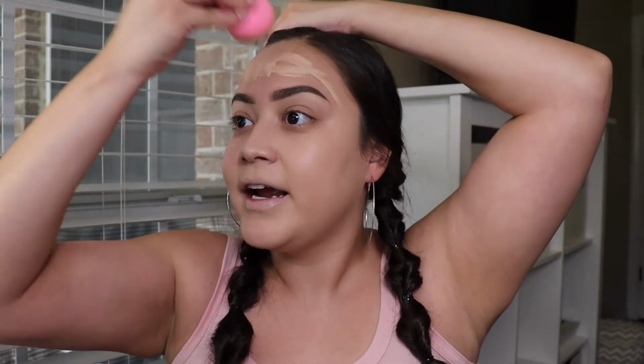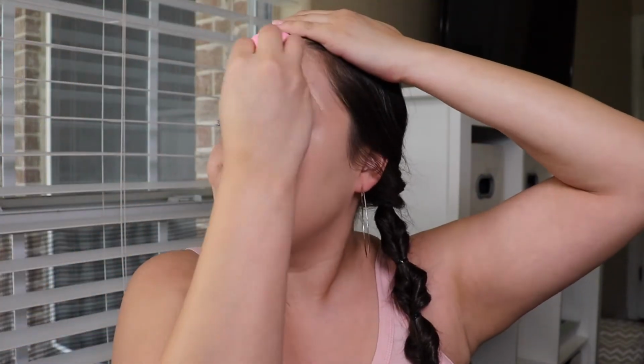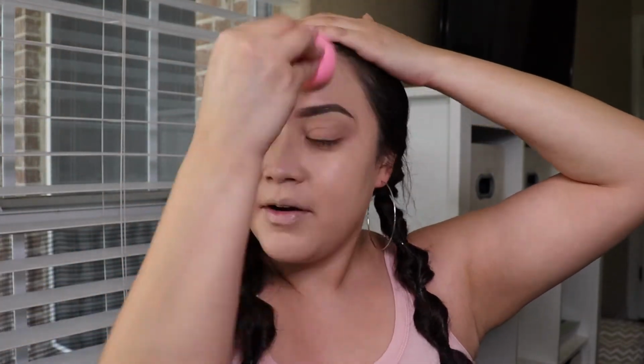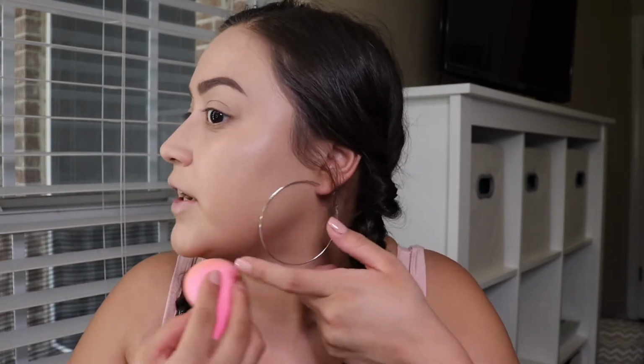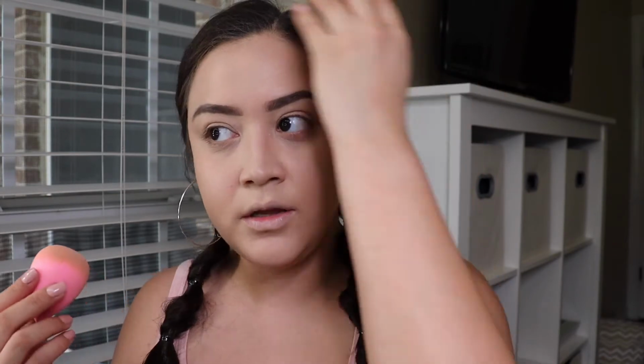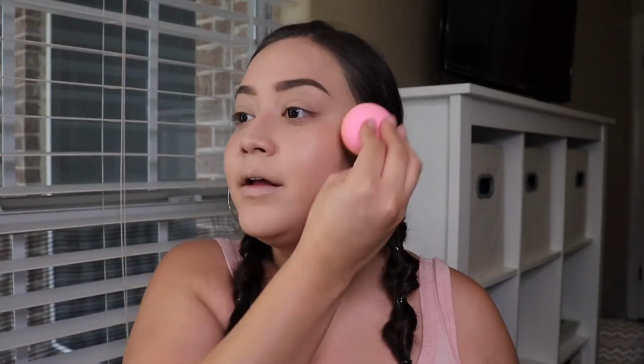I think I got too light of a shade for my skin tone or my liking, but it's okay because I can go in with bronzer. God, I look like a ghost. I look so pale. But so far, I am really liking this foundation. It is applying really nice. It's blending out really, really well. I think I could have gone just one shade darker though. I am shade Nude.